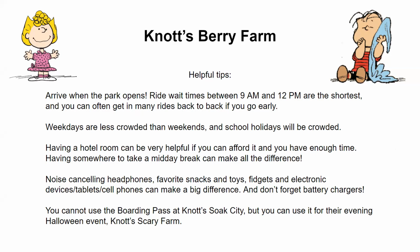They also have a little bit of a dip in attendance later in the evening, especially on weekdays. Weekdays are less crowded than weekends. And again, school holidays are always going to be crowded. If you're up at Knott's for more than a day, if you can swing having a hotel room, it's going to be great and helpful for you, because then you can go take a midday break, and it can just really be helpful as a reset to get away from all of the noise and commotion and go someplace quiet for a little bit.